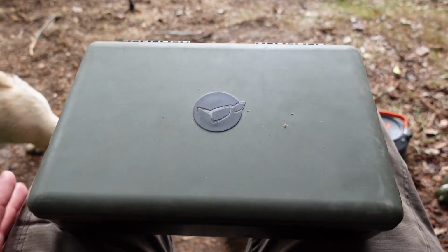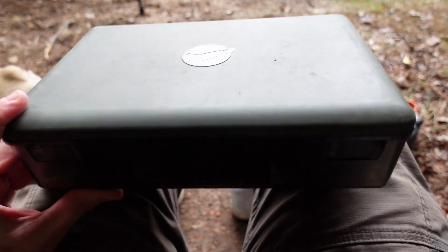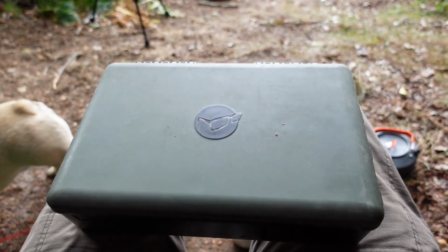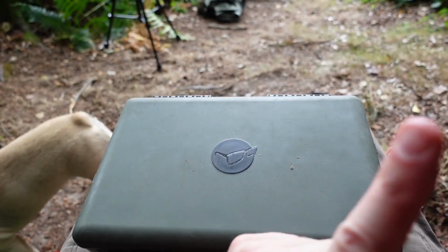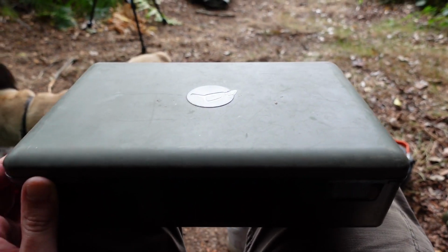Still using this bad boy. This is definitely one of my bits of kit that comes on every single trip with me. If you haven't seen my review of this quarter tackle box, I'll put a link to it above. It's definitely a great little bit of kit.